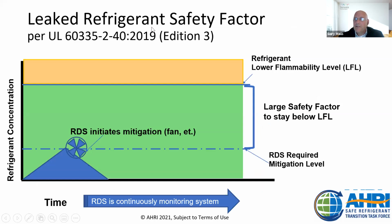A couple of key points to go over: the UL standard is defined to ensure safe use of the A2L refrigerants. It also illustrates that the RDS will ensure safe handling of a leak in the event that it ever occurs. Again, at the risk of being repetitive, this is achieved by the RDS continuously monitoring a single or multiple sensors within the HVAC system, depending on the size of the system, always looking for the presence of refrigerant.